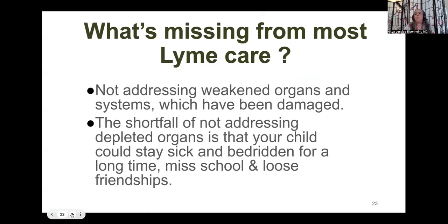And so what I find is most missing from a lot of Lyme care is addressing the weakened organs and systems that have been damaged. And I think the shortfall is just staying sicker for longer, missing school, losing friendships. Okay, and then the next slide.